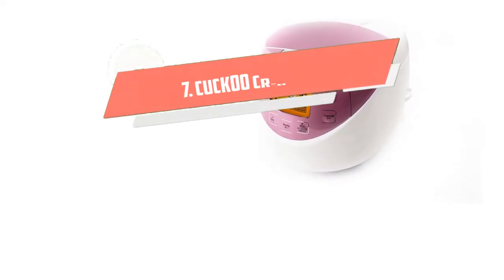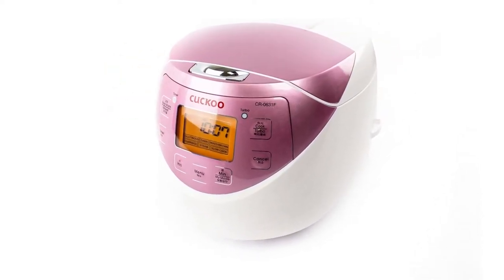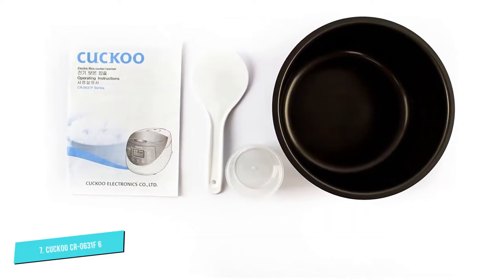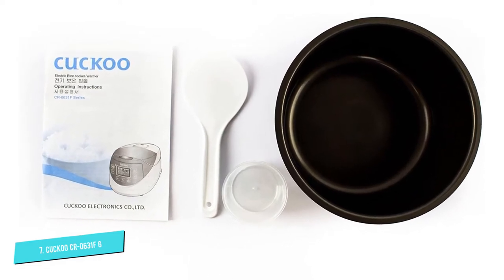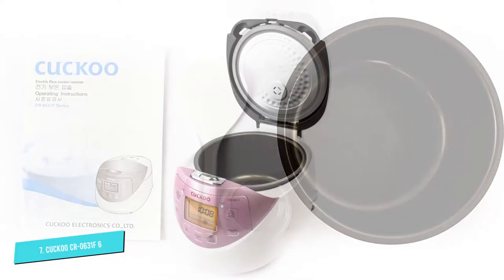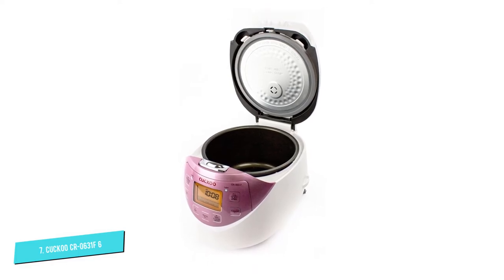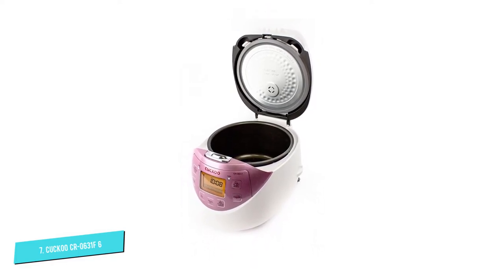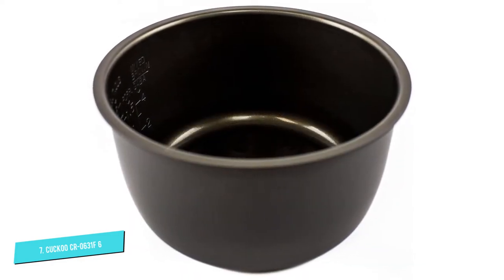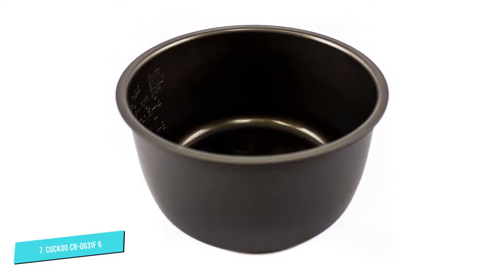Number 7. Cuckoo CR0631F. The Cuckoo CR0631F is a multifunctional Korean rice cooker that can be used to make mixed rice, gaba, and porridge. It has an LCD display with 10 menu options, including steam, multigrain, and multi-cook. It also comes with a customized Micom mode function that helps you set the desired degree of softness, glutinosity, and taste. This appliance offers automatic pressure and steam emission and auto temperature control to ensure safety.